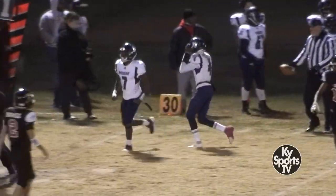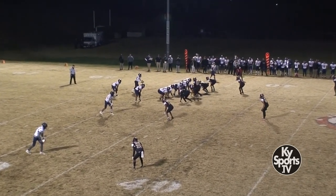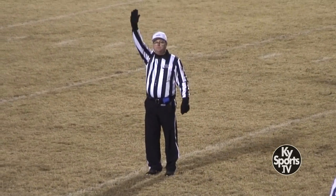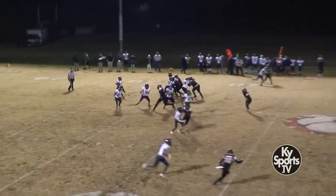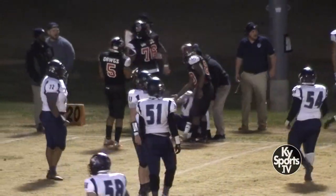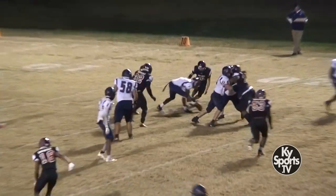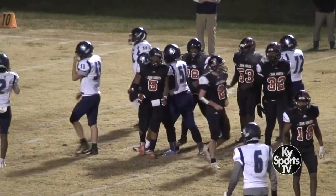Carry by number 4, Bibb. Bring up 6. Number 4 on the carry, a huge loss, brings up 2nd and long for the Mustangs. Fumble on the play. Covering back.